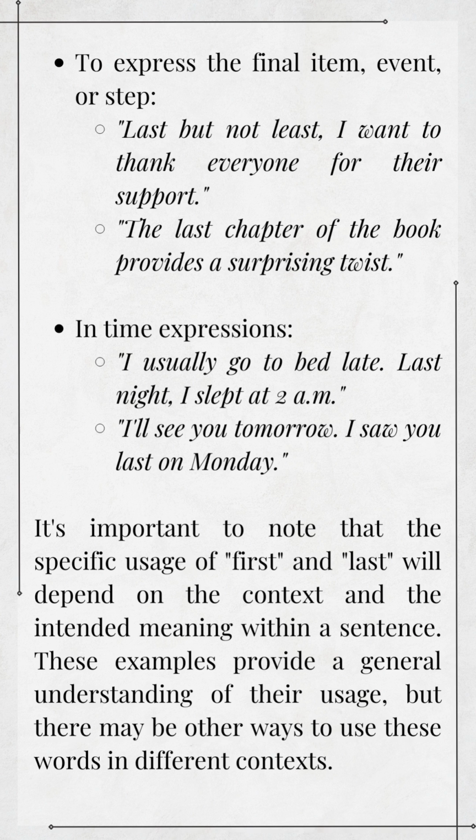In time expressions. I usually go to bed late. Last night I slept at 2 a.m. I'll see you tomorrow. I saw you last on Monday.